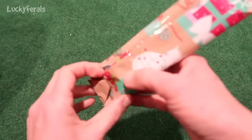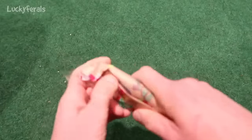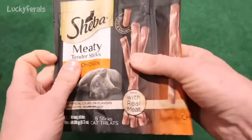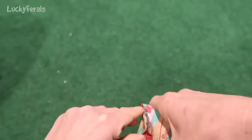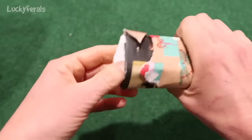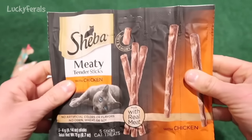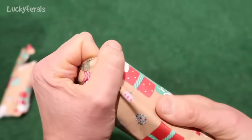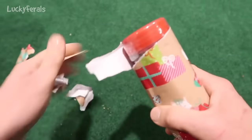Okay, here we have their next present. I don't know what's the matter with them. I don't know why they don't want to open their presents. Not like them. They're acting strange. What do we have here? We have meaty sticks. Chicken meaty sticks. And what do we have here? We have more meaty sticks. What's this? What do you guys think this is? I think it's hard to open.